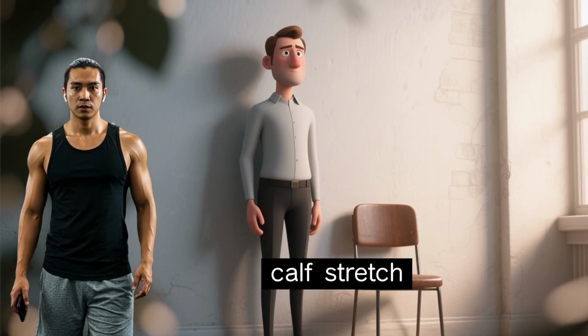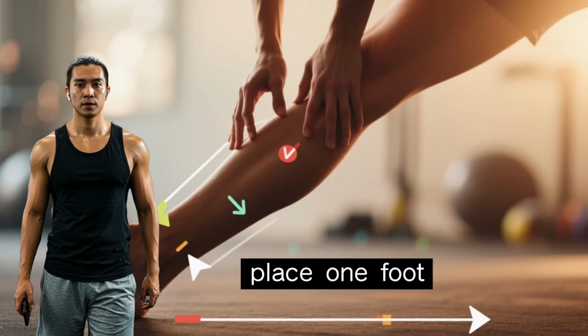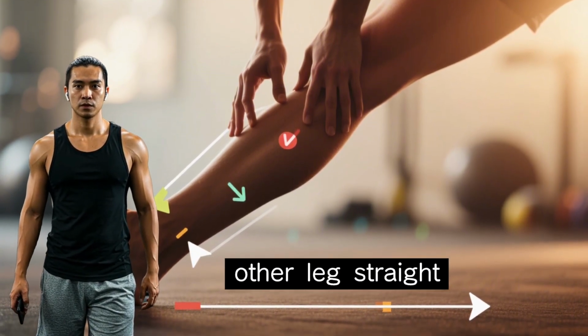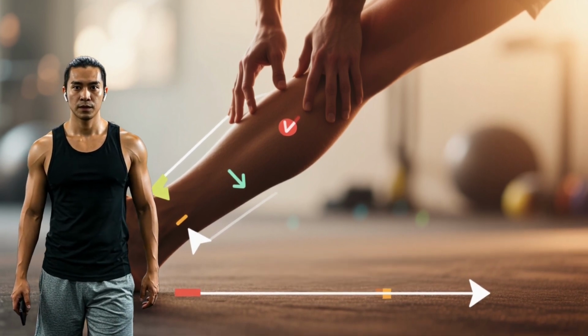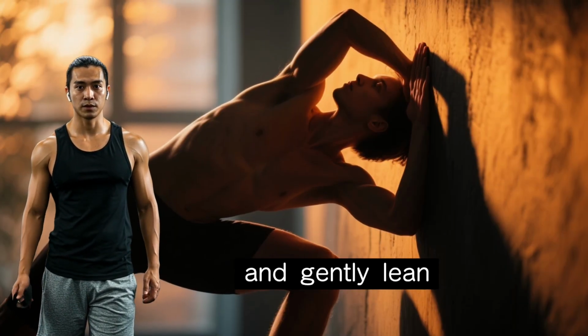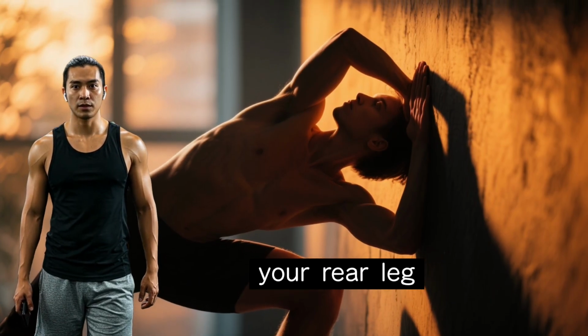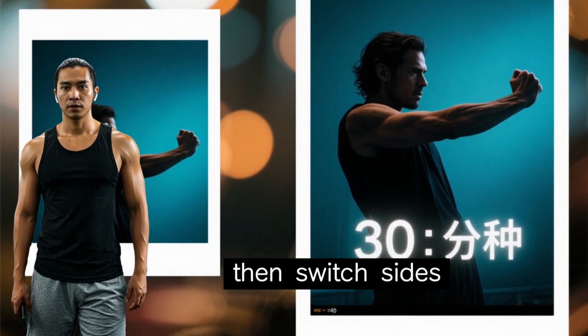To perform the calf stretch, stand facing a wall or a steady object such as a chair. Place one foot forward with the front knee slightly bent and extend the other leg straight behind you, keeping the heel of the back foot firmly on the ground. Press your hands against the wall and gently lean your torso forward until you feel a stretch in the calf of your rear leg. Maintain this position for about 20 to 30 seconds, then switch sides.